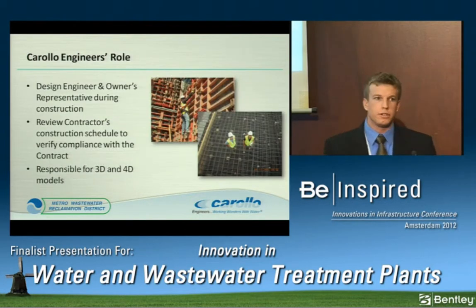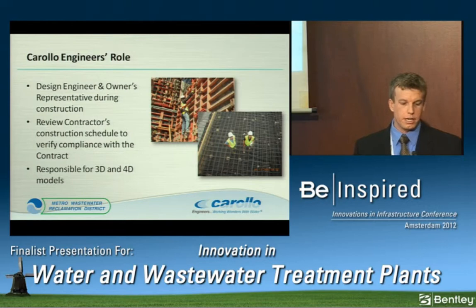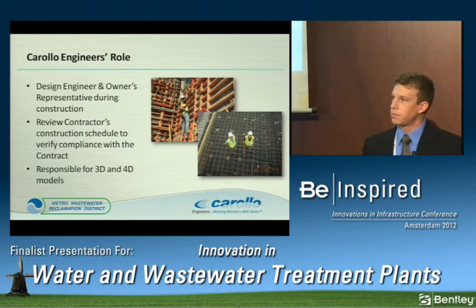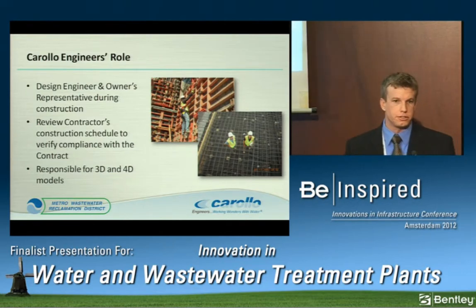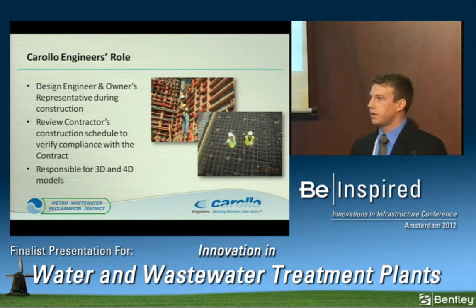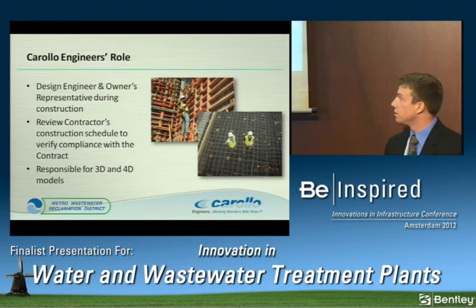My company's role during the project is we are the design engineer as well as the owner's representative during construction. With that owner's representation, we are tasked to review the construction schedule and verify compliance with the contract. On top of that, we're also responsible for the 3D models and the 4D models throughout construction and beyond.